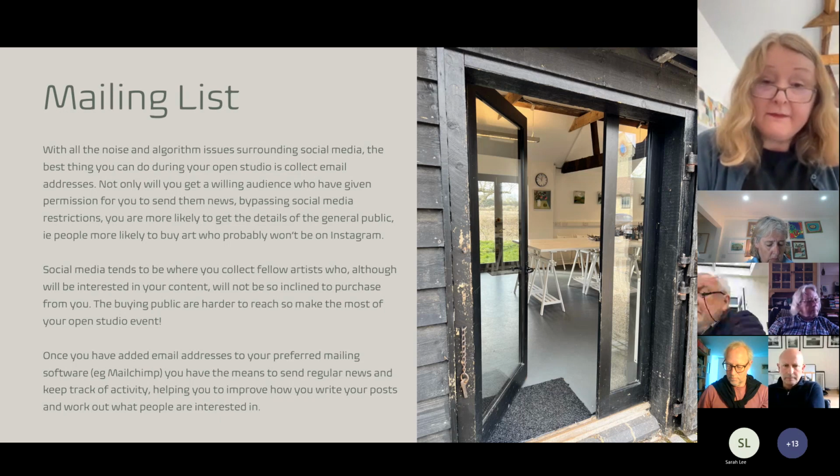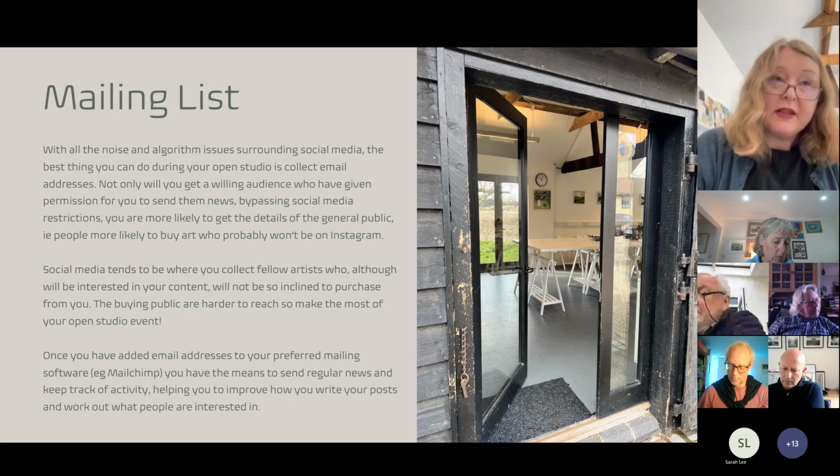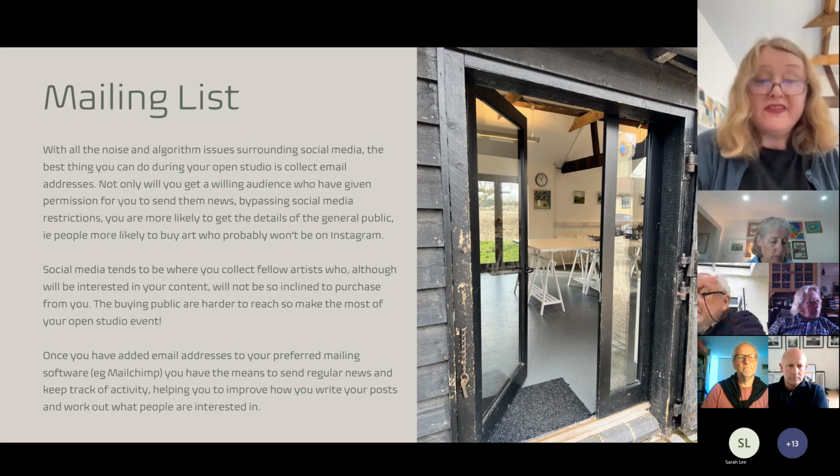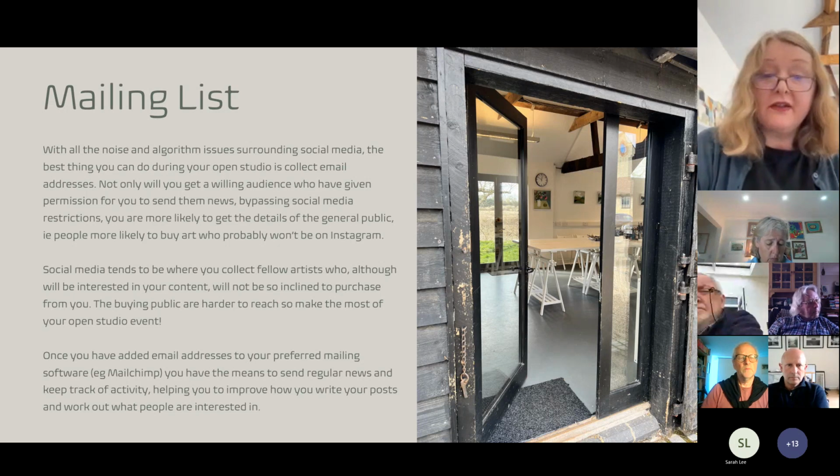So you can have this on your website, and in your open studios, this is a real advantage because you will get people who wouldn't normally find you. Open studios is a really amazing way to get the general public through your door. And so make sure you have a book visible somewhere in your studio.